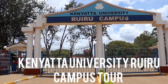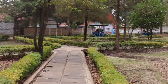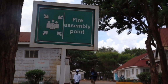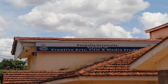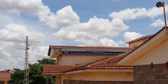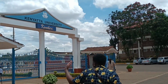Kenyatta University Ruiru campus is a branch of Kenyatta University located just 8 kilometers from the main campus. It sits on 6 acres of land and is the home for the School of Creative and Performing Arts, Film and Media. The school boasts state-of-the-art learning facilities, equipment and faculty, which make it one of the best schools offering diploma, degree and master's programs for students looking to study film and media courses.